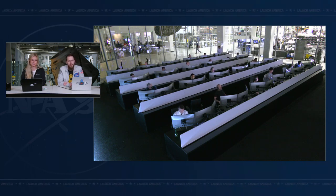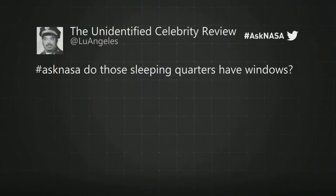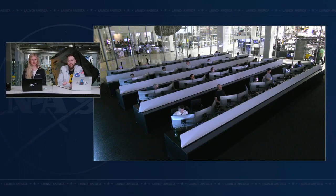We've got another question. This from at Lou Angeles. Do the sleeping quarters have windows? Great question. Unfortunately, no for most of them. The Dragon ones do. Dragon's got those windows, so when you're staying in Dragon, you've got a window to look out. And then our sleeping quarters in the Russian segment have a window. But all the ones in the U.S. side, unfortunately, do not.